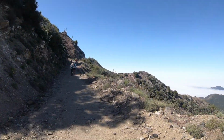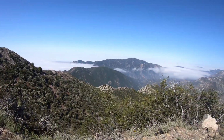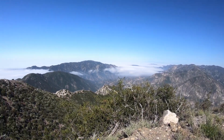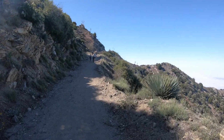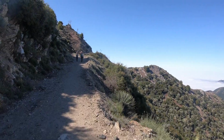At this point, we're 1 hour and 45 minutes into the hike and almost have done a 360-degree turn around this mountain. Notice those clouds are back in the background, and more importantly, right there you can see off in the distance at the top of that peak is the summit. So we're very close to finishing this hike at this point.